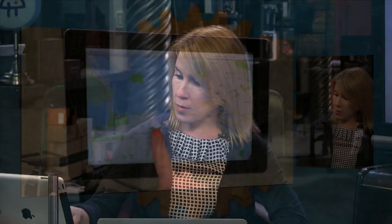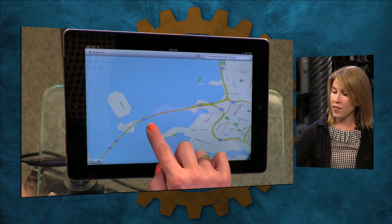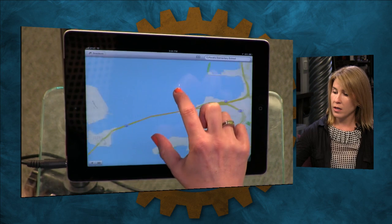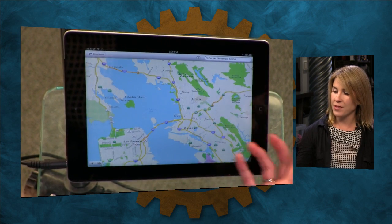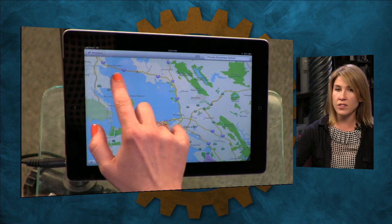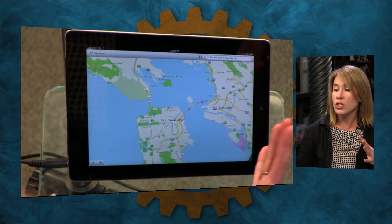I haven't been able to duplicate some of the serious issues that people have had. What are people complaining about? Well, I'm looking at San Francisco right now, and you can see on the Bay Bridge, there's some traffic issues because they got that little red area. Good, so they do have traffic. Yeah, exactly. You kind of have to know what that means, but it's pretty easy to figure out. These are all places that I know there is traffic, so that's good to have.